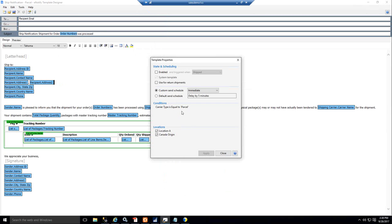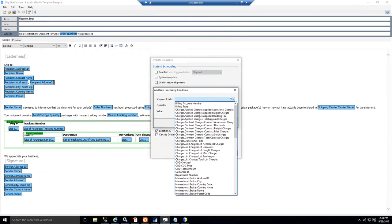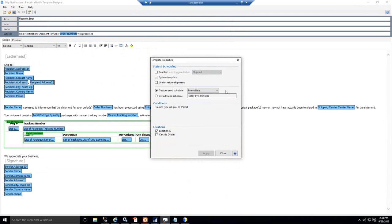Rules can be set up here where you can create logic to send the emails under certain circumstances. You can also have a default send schedule where you can have the email sent out real time. So as you're shipping throughout the day, these notices can be going out. You can link it to a certain time of day or an activity like the end of day process, or it can be done manually where all the emails are queued up, they're sent to a folder, and then someone with permission can go in and release those emails.